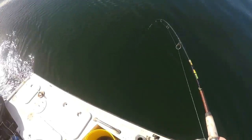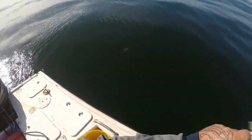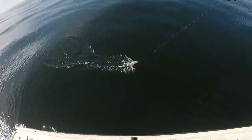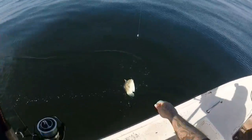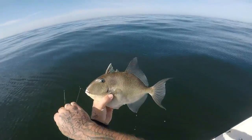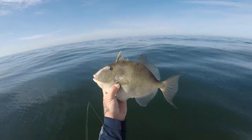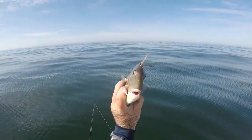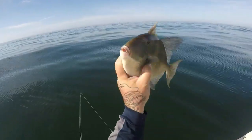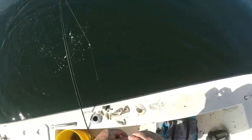Awesome, triggerfish. I don't know what it is, but I got something with some fight to him. It definitely is not a grunt. Oh, that is not a grunt. That looks like a trigger. Another triggerfish. They're pretty. Just can't keep them. Man, that is a cool looking fish though. Look at the teeth on them things. Cool fish. Delicious eating fish if they were big enough.